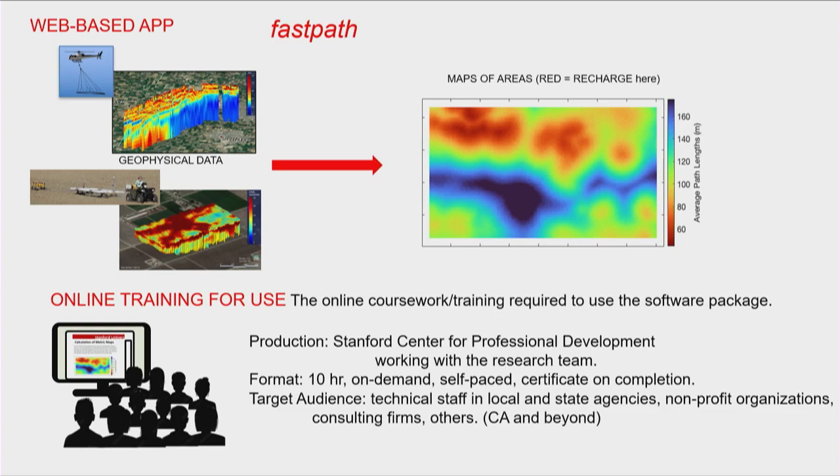The database is on Redivus. I get a terabyte, and I've been told if I use it up, I can have someone else's. And what we're also doing is developing online training for use, which we've discovered is really critically important. So we're creating this course, working with the Stanford Center for Professional Development. This is allowing us to use geophysical data to find these coarse-grained pathways that we can tap into for recharge.